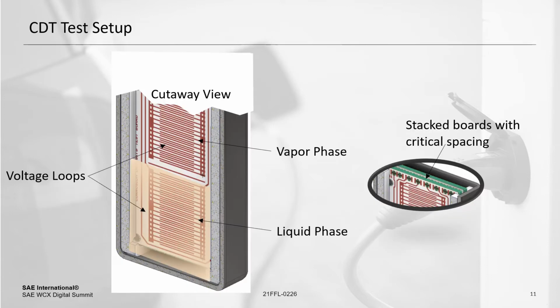CDT test setup. As noted here, one can see the critical spacing between the circuit boards that is provided by the assembly. In that proximity of that distance, the conductive deposits are formed, and also on the outside. Here, one can see the fluid level, which is here. So the fluid fills up to this level. Then this would be the vapor state, and this would be the liquid state. That is lowered into a bath at 150 degrees C. The voltage loops are both on the inside and on the perimeter in both phases for proper analysis.